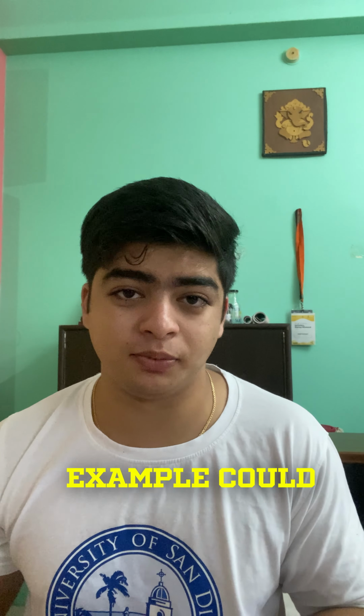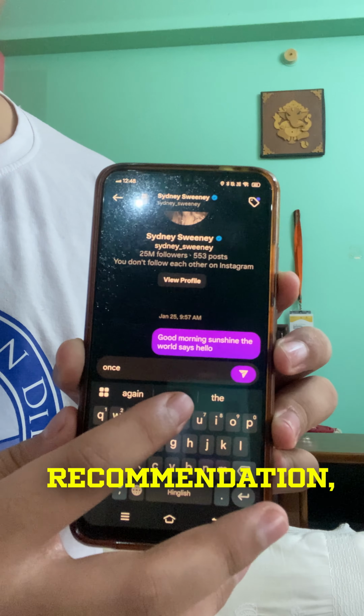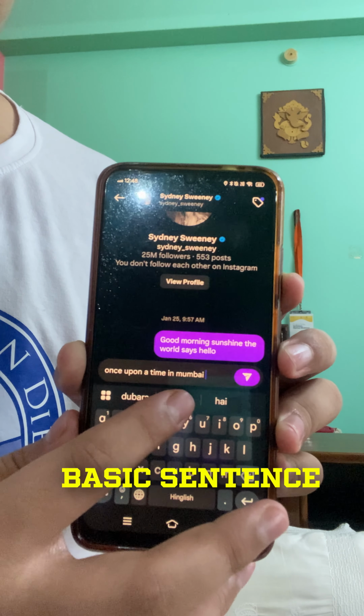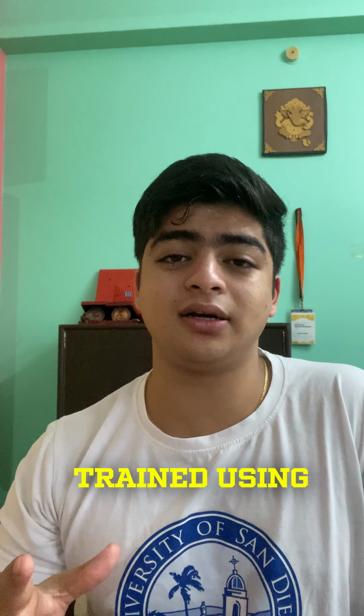A very simple example could be seen in your keyboard. If you type a word on your keyboard and start pressing on the next recommendation, it would start forming a very basic sentence for you. Some other examples could be GPT, Claude, and similar models. Now, these LLMs are trained using two main steps.